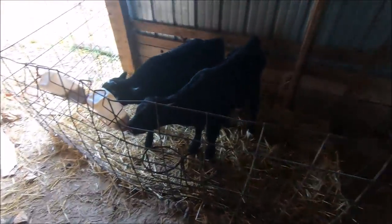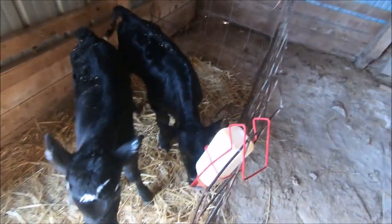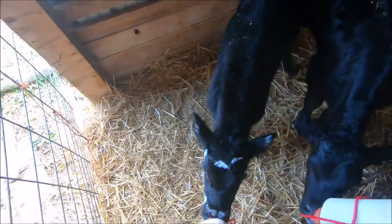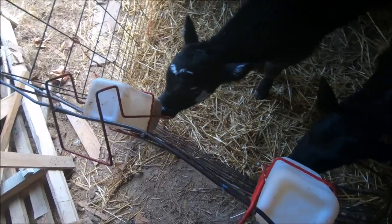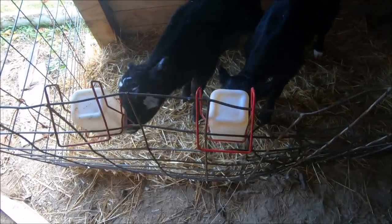And yeah, so we're gonna have quite a bit coming, hopefully. At least more than two. So yeah, they're gonna be pretty close to the same age as these. So what I'm gonna try to do is at least get a group pen going and start using the milk bar again. And then you know, that'll make feeding time a lot shorter. And yeah, there won't be nine in there or eight, but I'd rather sit there and watch five of them drink at one time than have to wait like this for each and every calf I have.